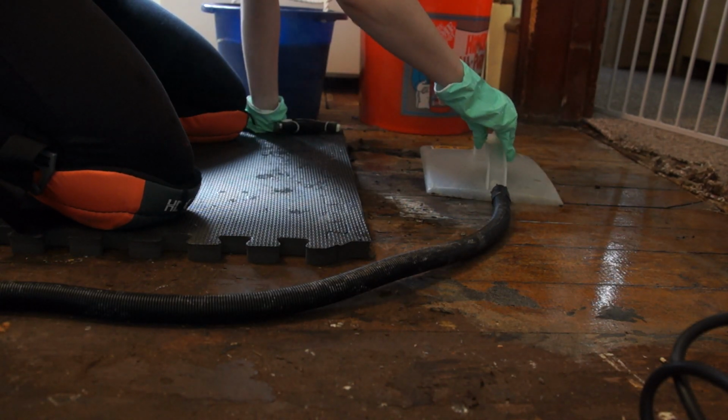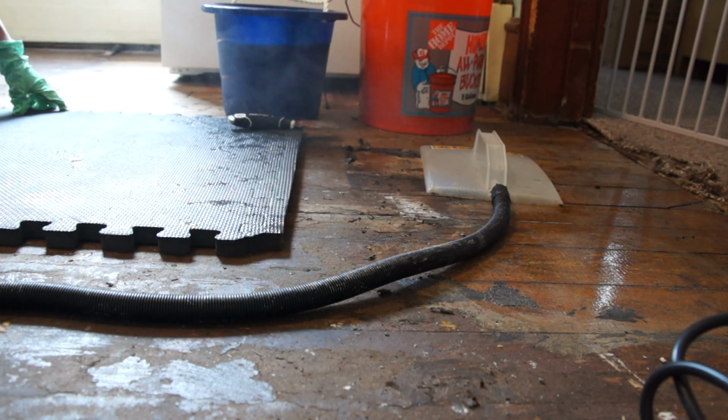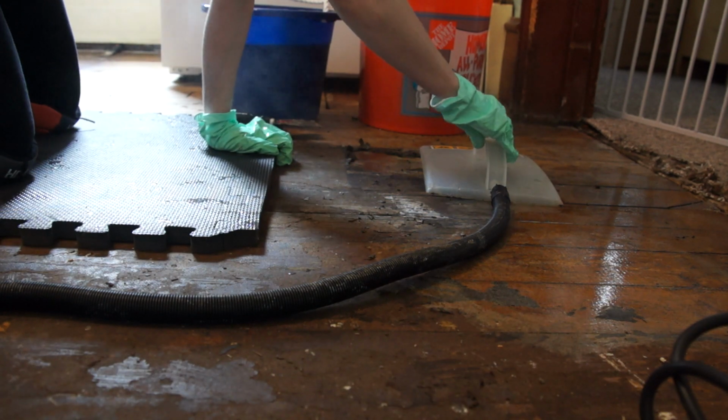They just always had some kind of covering, like a rug or carpet. Would you have a carpeted breakfast nook? I don't think so. I would hope not.